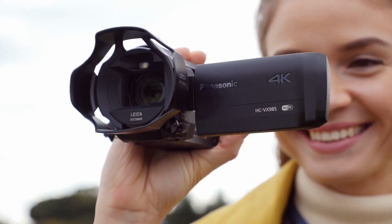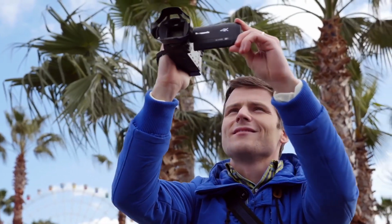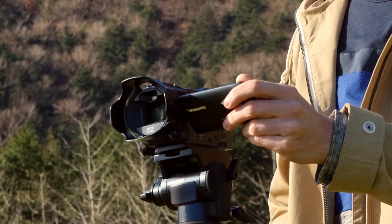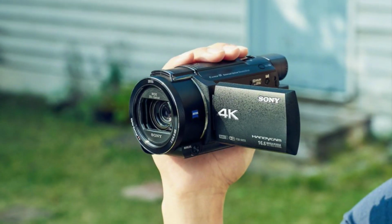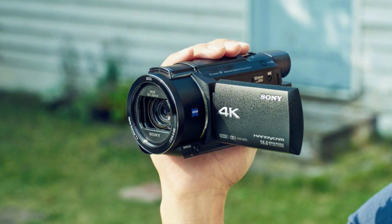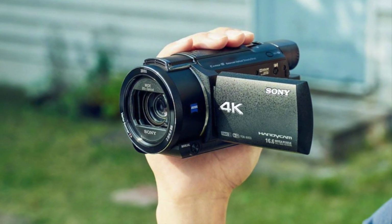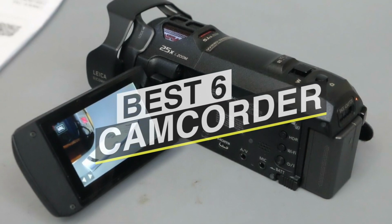Camcorders may not be as popular as they used to be since regular compact cameras can now do much more than taking photographs. There are a lot of people utilizing their compact cameras to record full HD content. 4K videos are more of a rare thing, and if a DSLR camera can record in 4K, it will undoubtedly be much more expensive than a regular 4K camcorder.